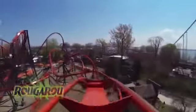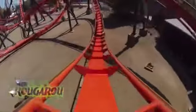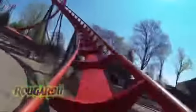And then we go into another turn, and then into a brake run, and then down the drop and into a corkscrew. That was a little rough. That was a rough part of the ride.